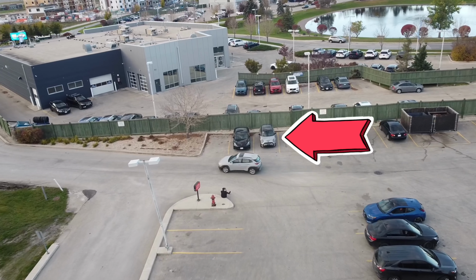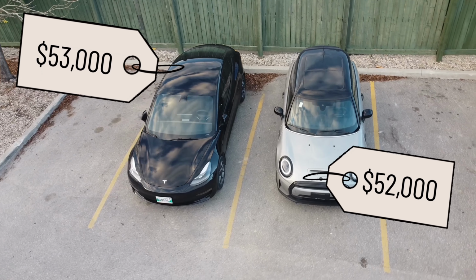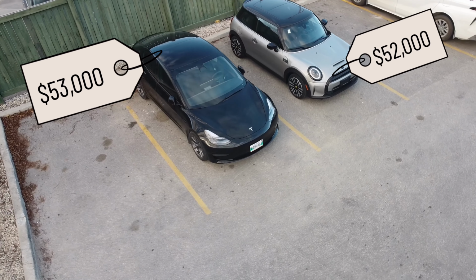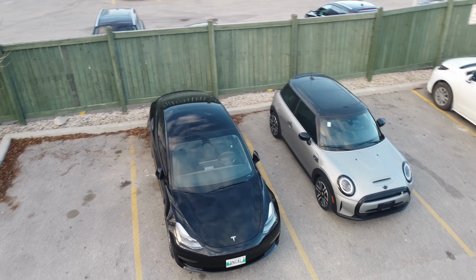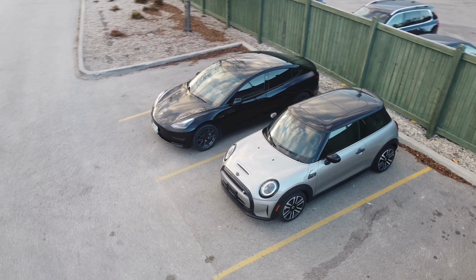Okay, let's get real here. Why the hell am I comparing a subcompact to a mid-size sedan? Here's the kicker, there's only a $1,000 difference between the Mini Cooper Electric and the base Model 3. Like seriously, I wouldn't blame you for clicking away right now. Are you gone? But if you're still here, seriously, drop a comment on why the f would someone buy this Mini.